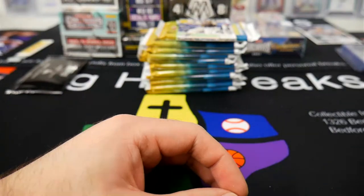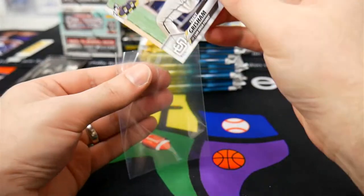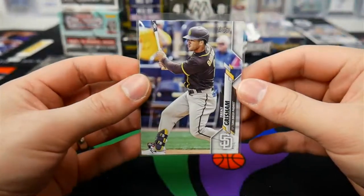Anybody excited for Series 1 about to come out? Yes. I'm definitely looking forward to it. Some solid rookies in that lineup as well.